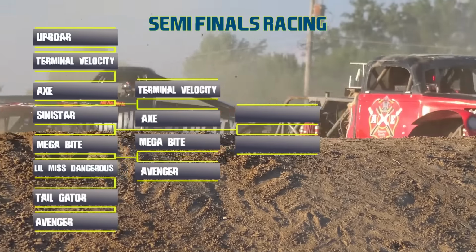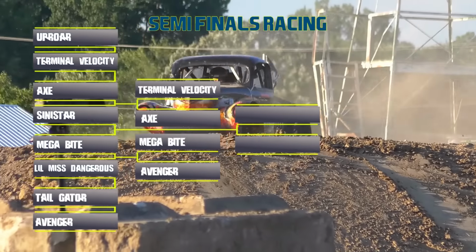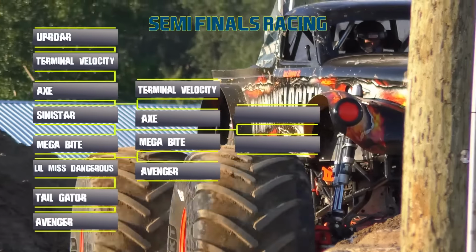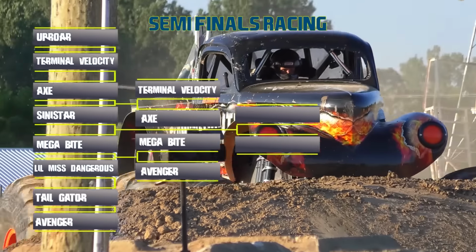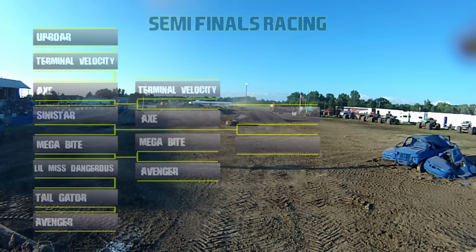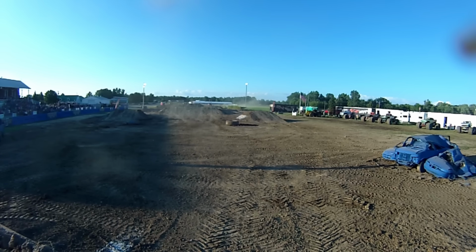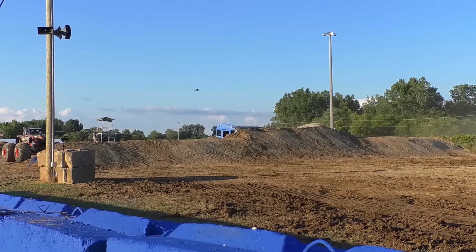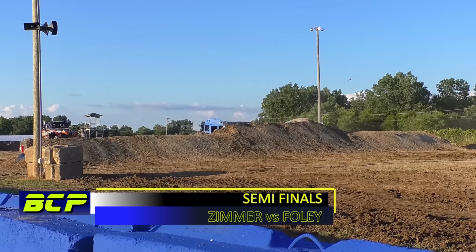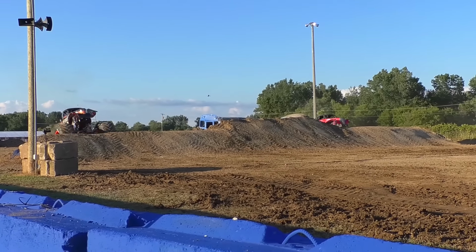But here you see the bracket going in to our next round, and Terminal Velocity has made the call, so it'll be a pair of Willys Michigan-based machines, Terminal Velocity and Axe. And on the bottom half of the bracket, Megabyte and Avenger. Pair of Team Scream machines, father and son, doing battle there. So the heavyweights on the bottom side of the bracket and the lighter weight Willys-bodied machines on the top side.